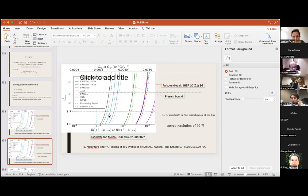So, okay, it's basically you would produce a tau and then you have the tau track in FASERnu. And that's basically how you clearly identify that it's a tau neutrino instead of a muon neutrino or electron neutrino. Yes, tau is much shorter-lived, so it can be identified. The challenge is how to reconstruct this very short track of tau before decay. This is the usual problem, but FASERnu is designed to overcome it.